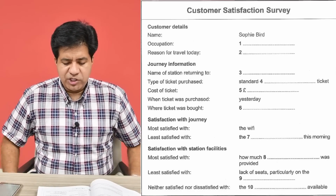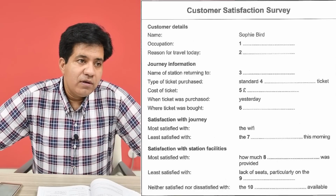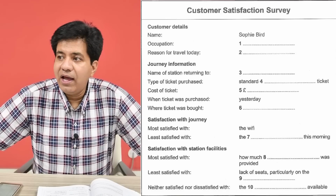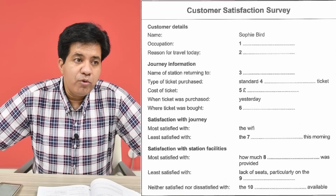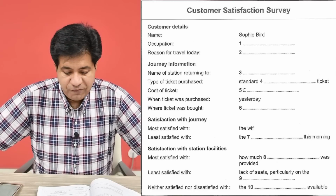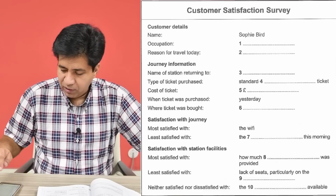When ticket was purchased, there is no question. Where ticket was bought? Now, where can we buy the ticket? Online or from the ticket booth, or we can buy it from the station or anywhere. So where ticket was purchased or ticket was bought? Let's see.